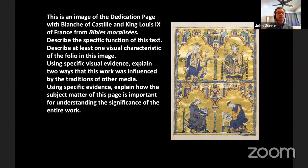Visual characteristic of the folio, this particular folio, remember folio is a page. And so what I had was the flatness of the gold background, and then also the relative flatness of the style. Allison talked about the classical style yesterday. This is not the classical style, right? This was the new style that emerged with Christianity that was more abstract and symbolic and not too concerned with conveying realistic things, as was the classical style.